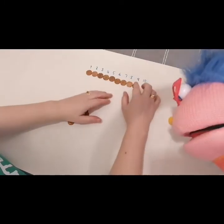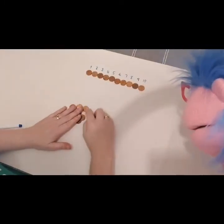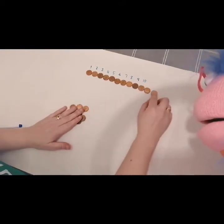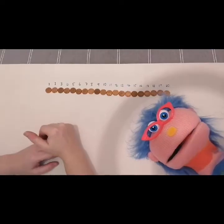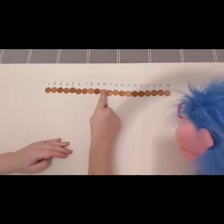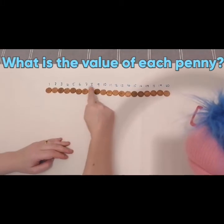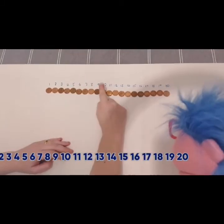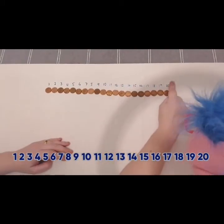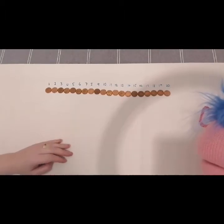OK, pay attention now, Gloria. So we've got 10 pennies, remember? 1 to 10. 11, help me count. 12, 13, 14. OK, children, and Gloria, are you looking? You'll see what we've done now is all the numbers up to 20. Remember that each penny is worth how many, boys and girls? That's right, just 1. So we've done a number line of 1s up to 20. The next thing we're going to look at are our 2 penny coins. Are we ready?